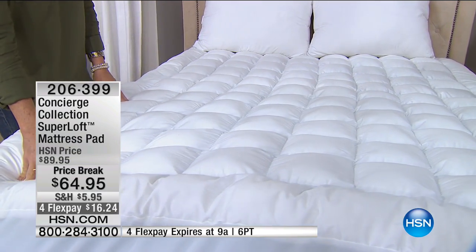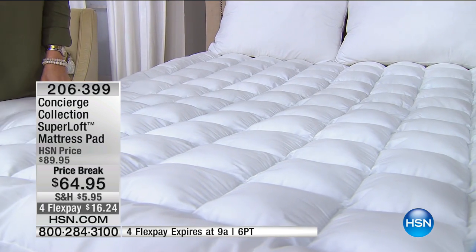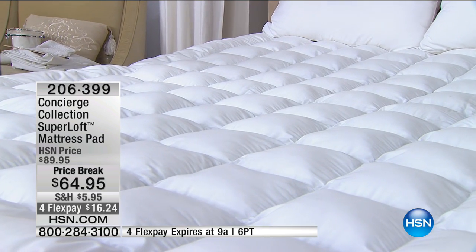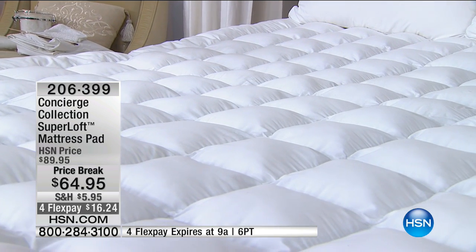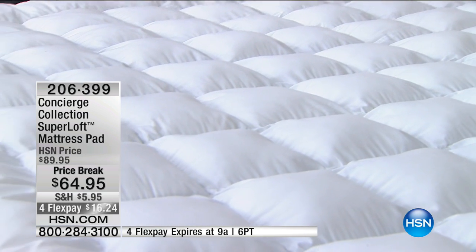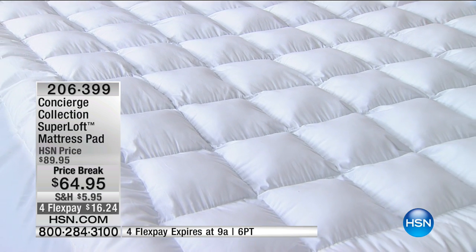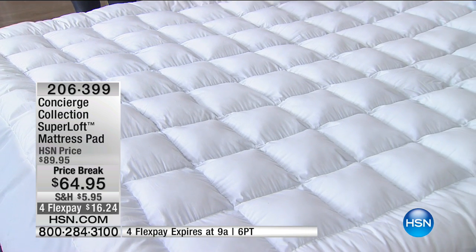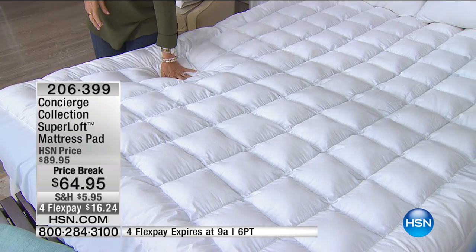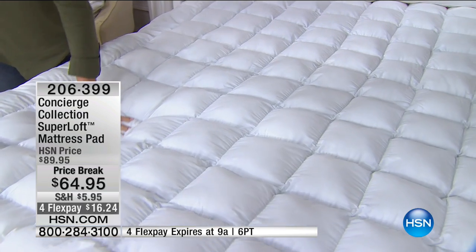This is $25 off. This has 444 five-star reviews on HSN.com. This is incredible comfort and support. It's little beautiful pillow, like individual boxed pillows that goes on top of your mattress and underneath your sheet to give you that extra layer of comfort. It's a beautiful 100% cotton cover. You throw this in the wash, you throw this in the dryer. It is truly amazing. And I say to everybody, buy one of these. It's important to have this.